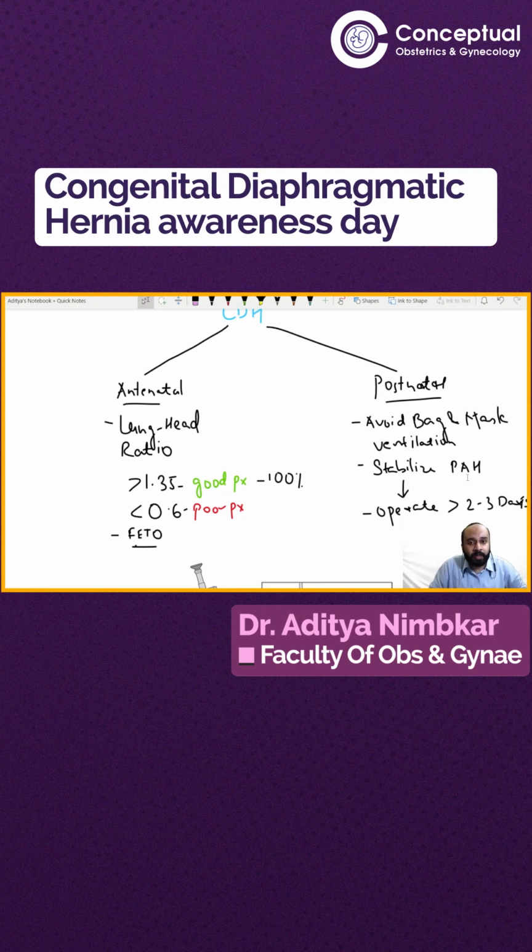Now you know that after delivery there are several changes that take place in the pulmonary vasculature. The pulmonary pressure decreases significantly when it adjusts to the outer atmospheric pressure. So after delivery, we do not immediately operate. There have been studies that have shown that immediately shifting the baby for operation in a case of CDH is not recommended anymore, and instead you wait for 2 to 3 days for the pulmonary artery hypertension to stabilize, to reduce as much as possible. It won't come to normal, but at least come as low as possible, and then you operate.